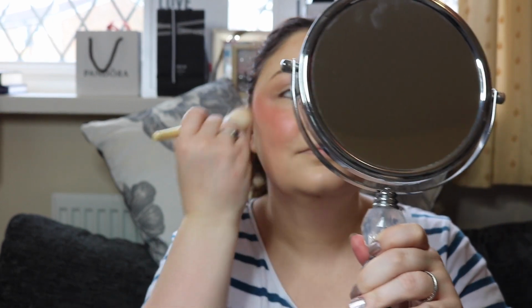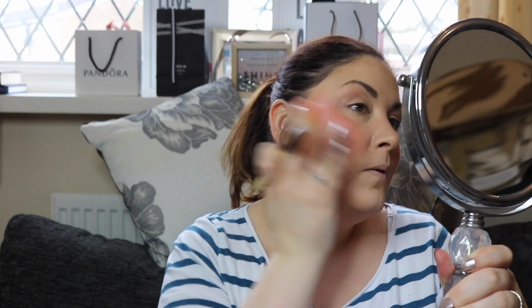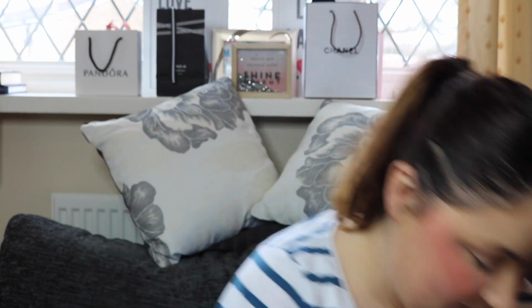Wow! Look at that! I feel like a disco ball. Very nice. Possibly gone a little OTT, but oh, what the hey. Let's blend that down a little. Yay! Definitely need to invest in this palette, Revolution Blush Palette in Hot Spice. Amazing.